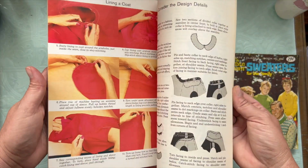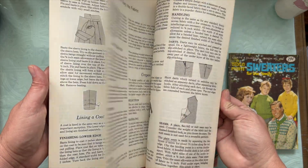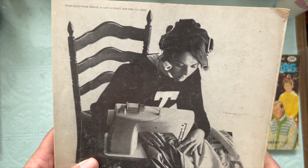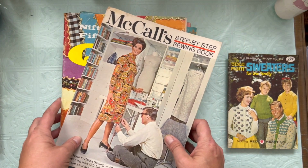And then how to do all the finishing. And look at her with her rollers in her hair. Thread advertisement.